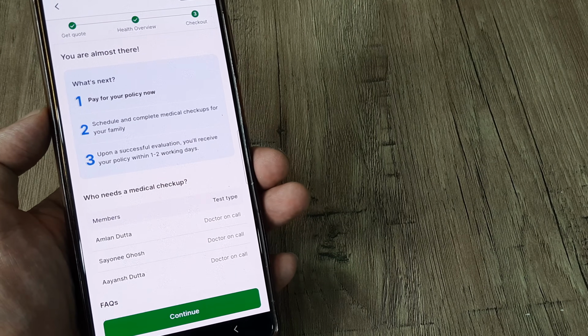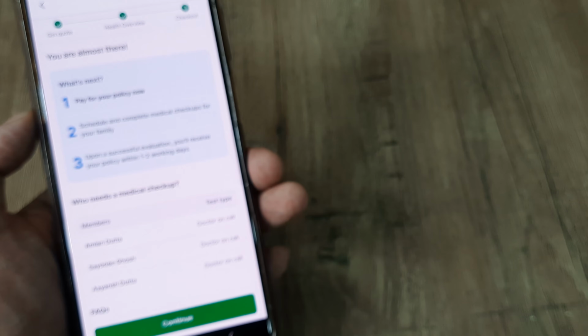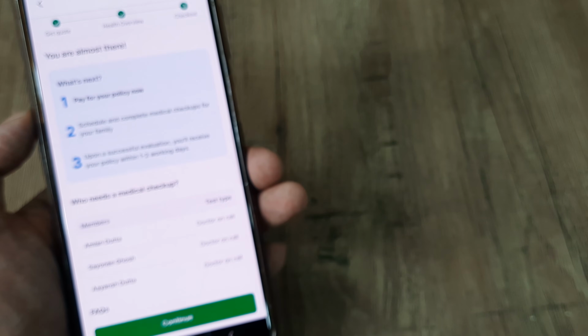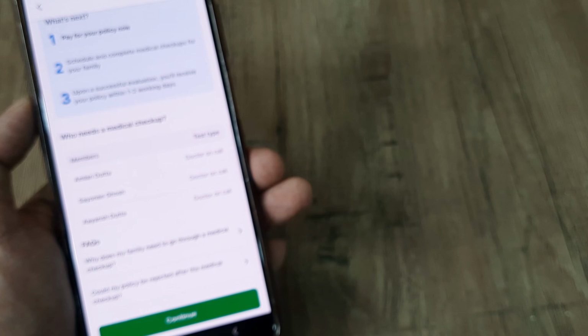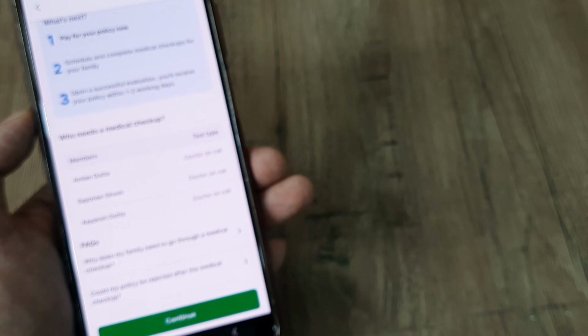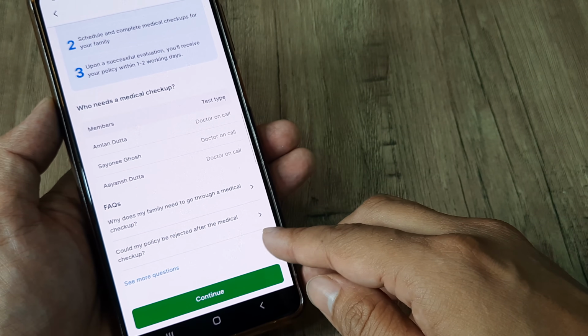On the next page you can see that we are almost there. We can pay for our policy now. Second would be to schedule and complete medical checkups for our family, and upon a successful evaluation we'll receive our policy within 1 to 2 working days. Who needs a medical checkup? Me, my wife, and everybody. You can see more questions here, so don't worry.